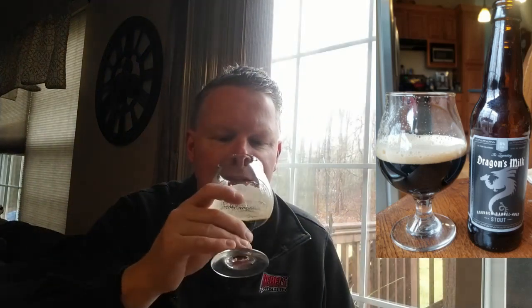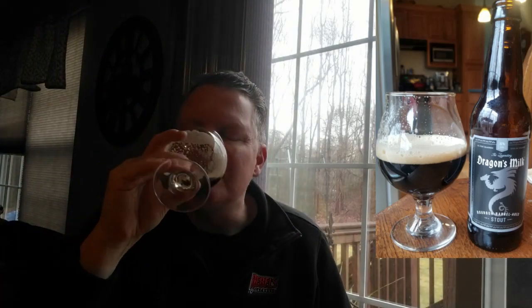I've got to say, it's really nice. Smooth. I'm not getting that solvent character you get from something really high in alcohol. I think this is a very, very nicely well-done base stout, with a little bit of your oak and woods character, the vanilla, and of course bourbon from the oak barrels. Really nice though. So grade-wise, I'd give it an A.